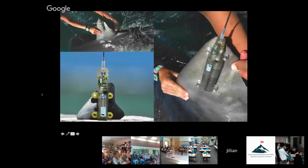Now, the last tag I'm going to talk about is a much larger tag. This is a spot tag. And it's essentially like putting an iPhone on a shark. It's a mini computer in a waterproof case that is attached to the fin, and that antenna that sticks up sends off a signal. So if you guys have been in the car before and gotten directions, or on the phone, like a GPS, that's what this tag can do. So it can actually tell us where the animal is.